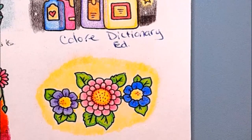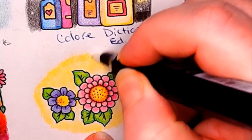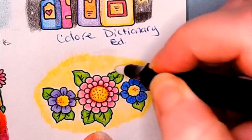So as you can see, need my brush. It did a gradual blend quite nicely. Another way that you can blend these, of course, is with an alcohol marker. Try to make sure that you don't have anything dark on your marker. Otherwise, it will transfer. And you can just bring it out.